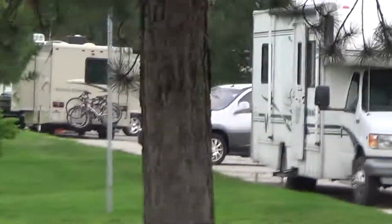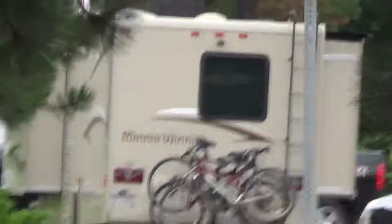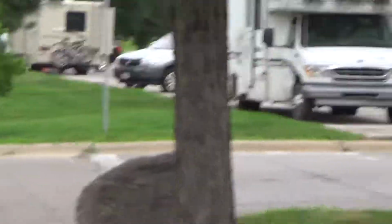Okay, and there's our mini Winnie. And a real mini Winnie. Ours is a Winnebago mini. This is a real Winnebago mini Winnie. Guy's name is Russ, Asian descent. And his son has a trailer in front of it. Pretty good size. Anyways, back to this thing here.